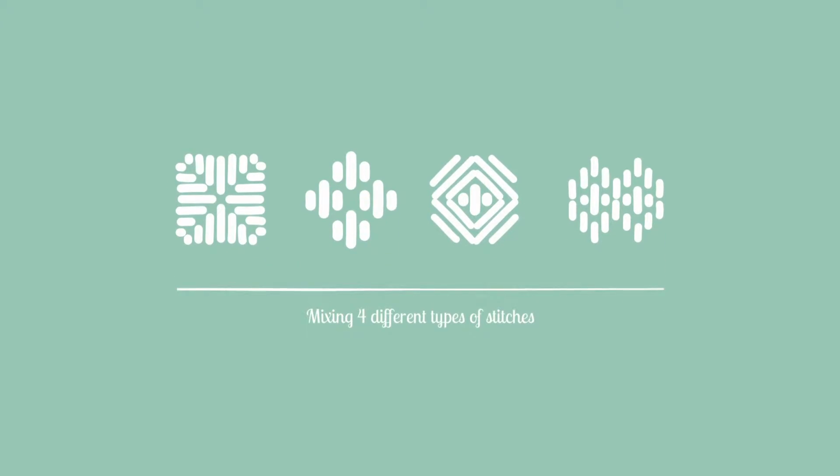After deciding on a suitable backing mesh, we identified 10 different stitches which were subsequently reduced to a final 4, which could be combined easily with one another.